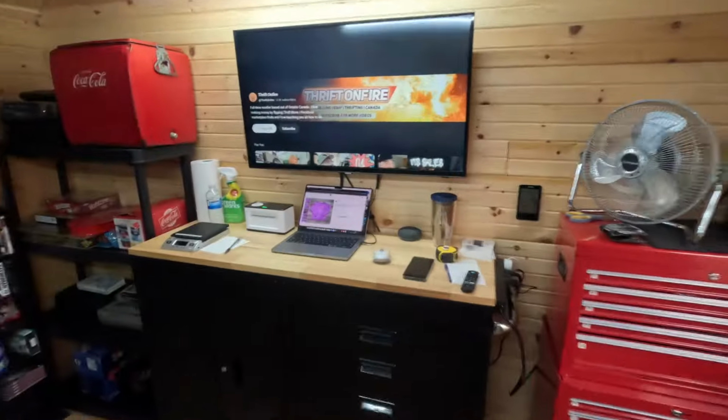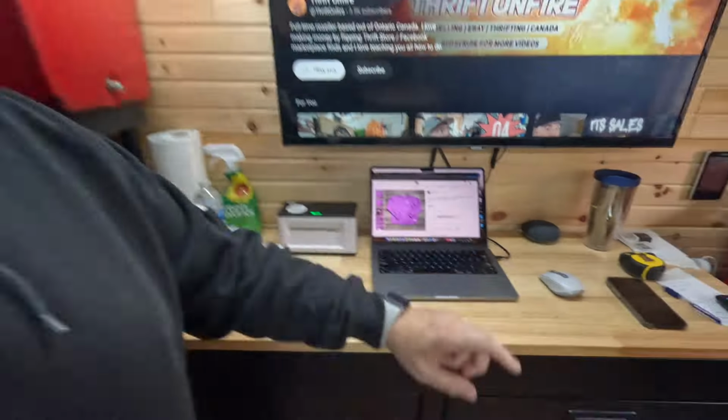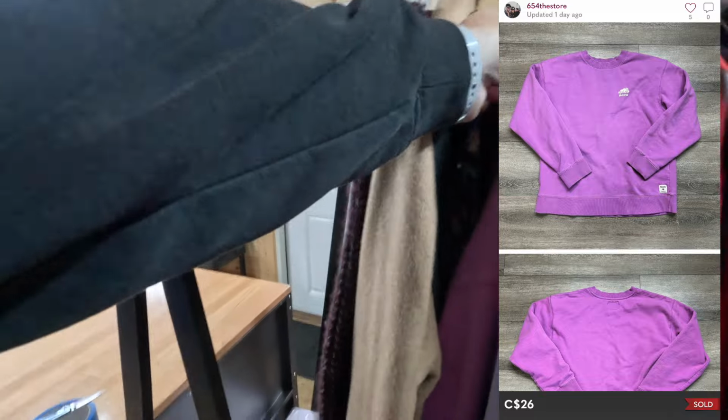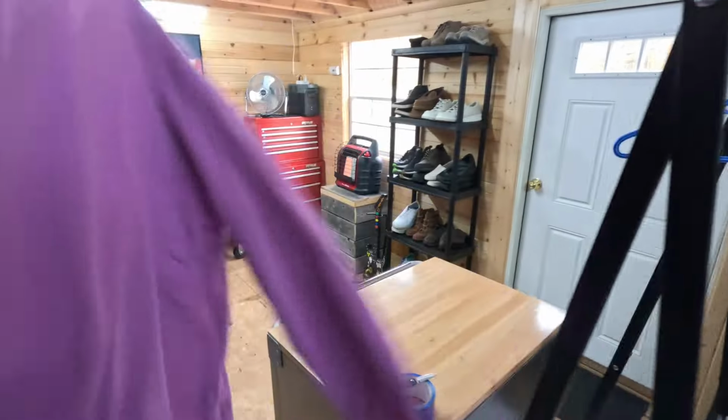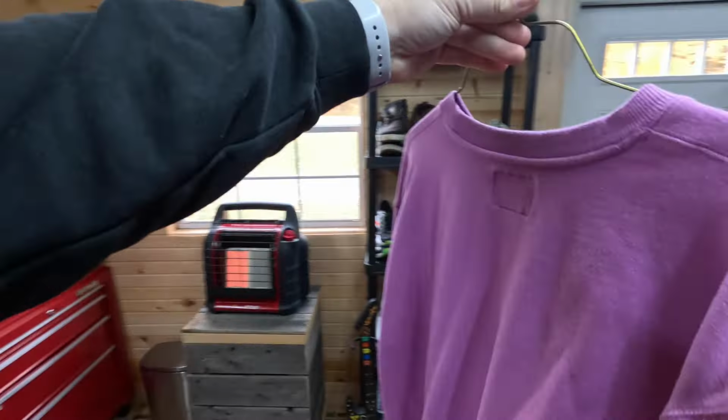Couple of Poshmark sales. We have a crew neck Roots hoodie or sweater. It's a light purple, almost a pinky purple. You know, this is why color can be subjective sometimes. I would call this purple and listed it as purple, but it almost looks pink at the same time. $26 Canadian is what I got for this guy right here. I had to go back and look, sorry.